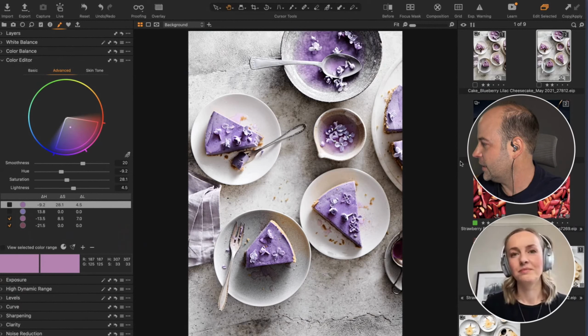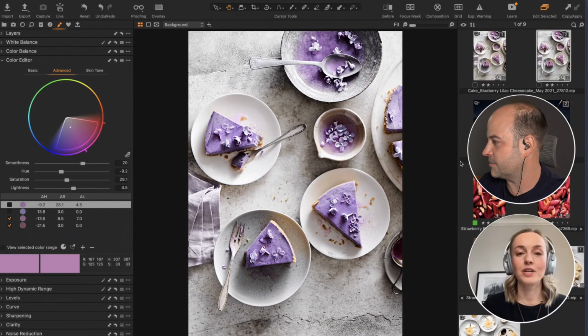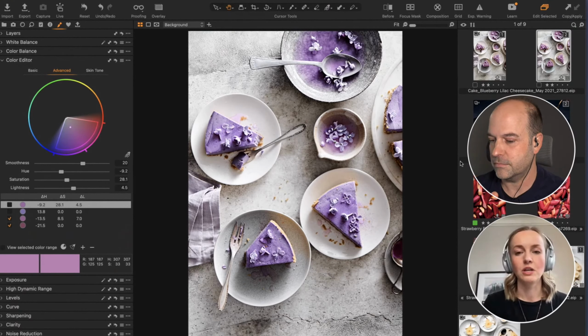Yvonne was asking, do you always start first in the color editor, like basic and advanced, or do you first adjust exposure, contrast levels and so on? That is a great point. Yes. Because we're focusing on color today, you haven't seen me do all the other adjustments, but I focus on color last. Usually because I'm tethering, I'll make sure my exposure is as best I can in camera, but I will do my exposure and contrast adjustments first.